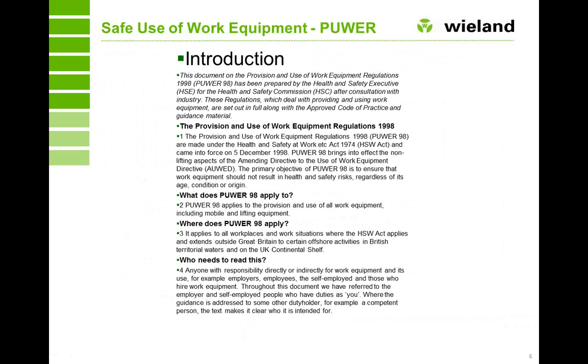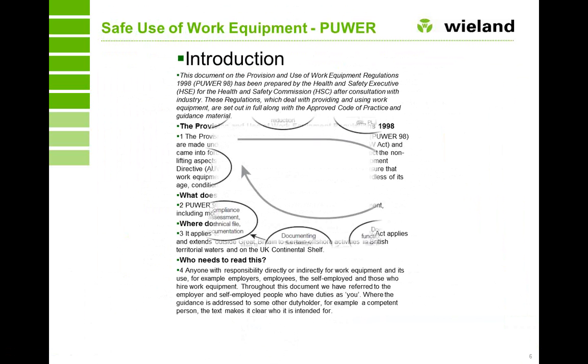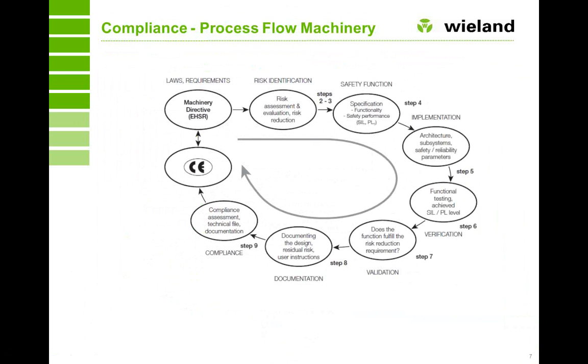The Provision and Use of Work Equipment Regulations relate directly to equipment being installed in a factory, and they follow exactly the same procedure. They're approved codes of practice, and they are in effect identical in every case. It's the scope of each one that's different because they apply to different people. So if you're a factory operator, these are the two most important ones for your site health and safety officer. But for a machine builder, the Machinery Directive is much more important.